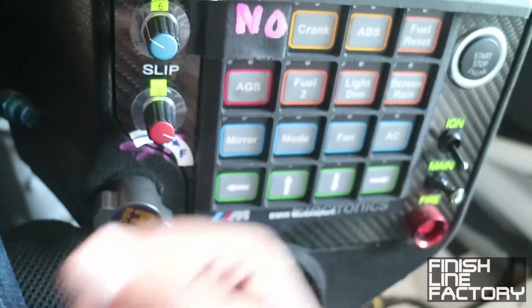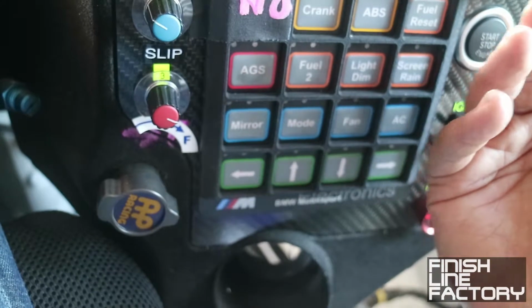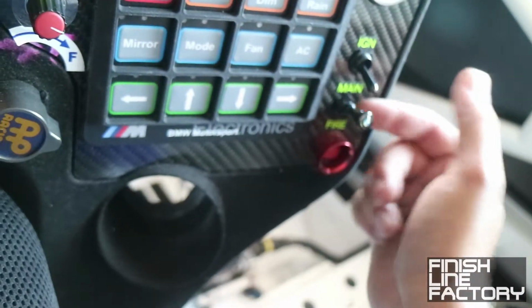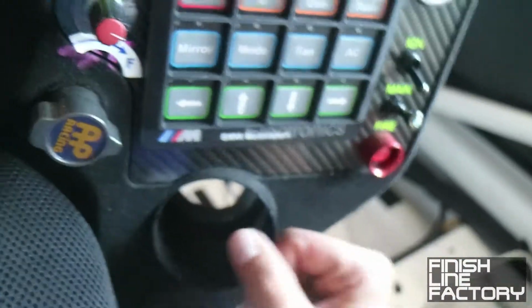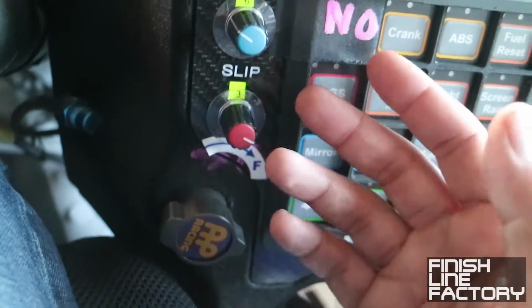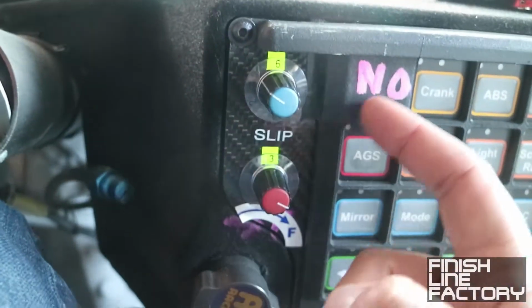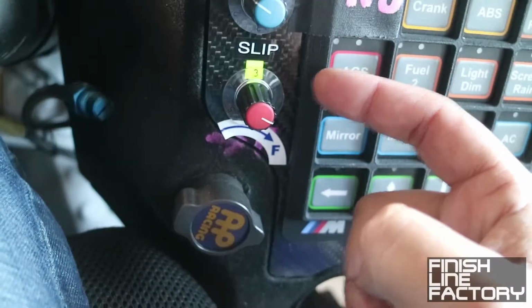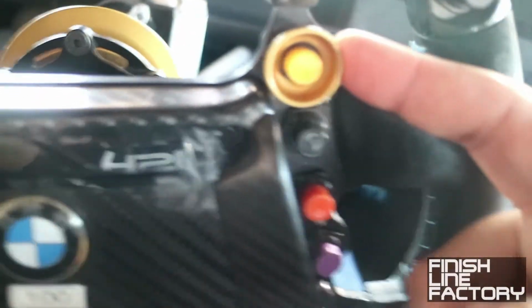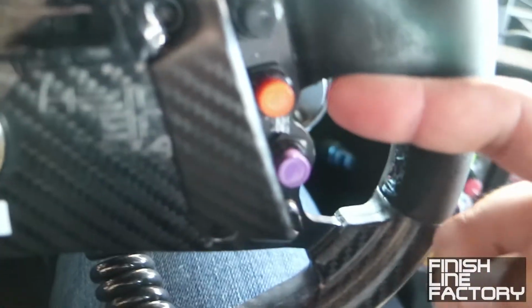This is just a switchboard for your fuel system, stuff like that, ignition, main power there, fire starts the engine. This is your traction control, the amount of allowable slip angle you want. This probably is traction control too, I have no idea what this does. This probably adjusts your brake bias. This says TC Plus, I'm not sure what that does. This probably puts you in neutral.